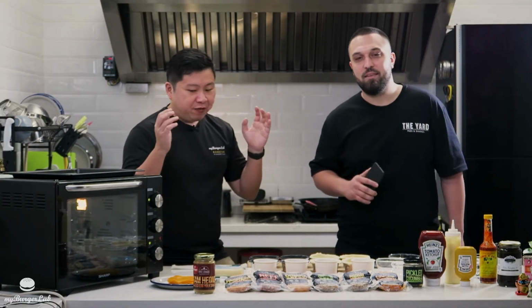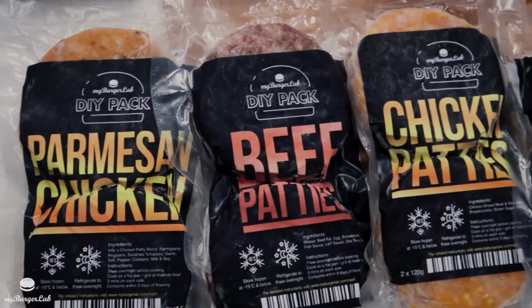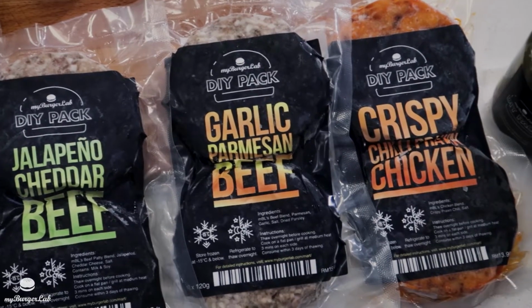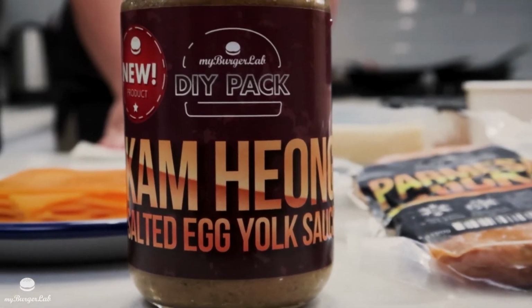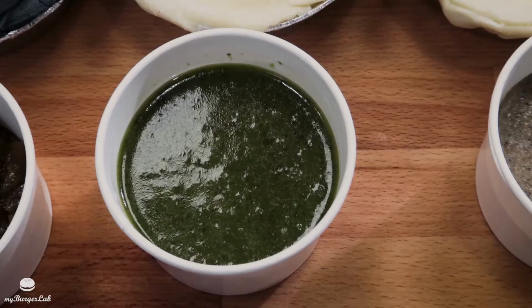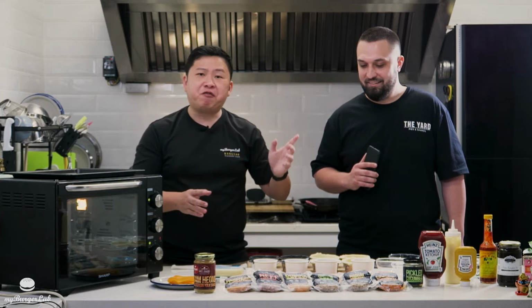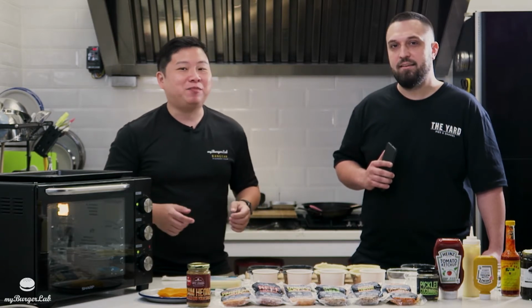Alright, awesome. So we do have a host of ingredients here from our Burger Lab Mart. We have our crispy prawn chicken, we have our beef patty, our OG chicken patty, our jalapeno cheddar beef, garlic parmesan beef, and parmesan chicken. We also have our brand new Kam Hyung salted egg yolk sauce, which I think you are interested in to use. We are definitely interested. We have some cheddar cheese, we have some Monterey Jack, we've got pickles, ketchup, green salsa, mushroom sauce, caramelized onion, sauteed mushroom, truffle, the whole shebang. We still have some ingredients that are in the fridge that we have not pulled out yet, but today is all about experimentation. We're gonna try to shove as many ingredients as we can into the pie shell and see what happens. I hope you're excited.